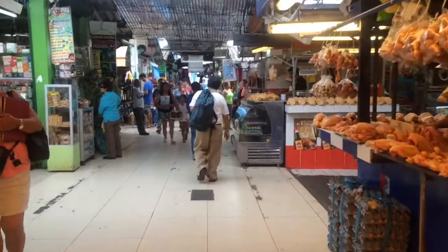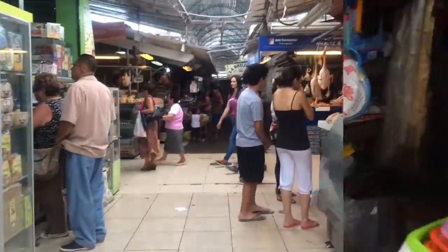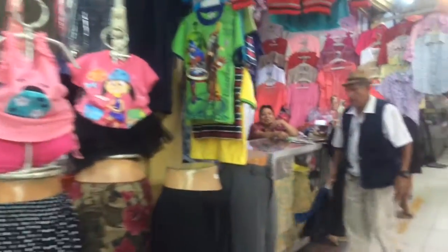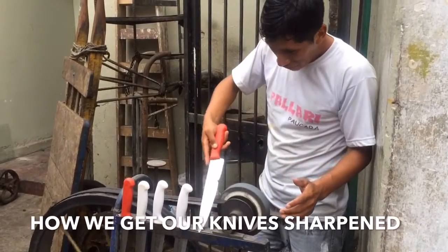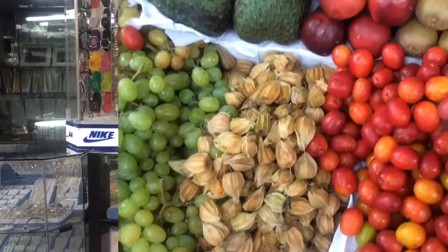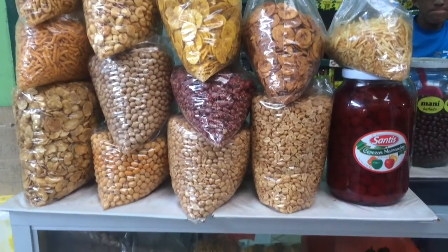Each mercado is unique, but for the most part, you generally find in mercados definitely your meats. You'll see seafood, chicken, you'll find plasticware, glassware, clothes being sold. You'll find, what's it called, seamstresses, or what's the other one in English for the male? I can't remember now. But the guy that fixes your clothes if it's too tight or too loose. You'll find jewelry, fruit, snacks like peanuts or raisins.